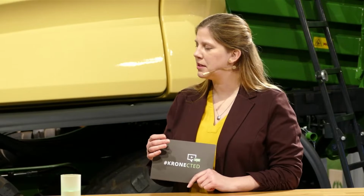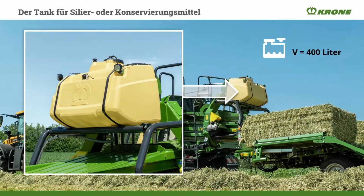However, also the Benelux countries have started to increasingly use square balers to collect silage, and that's where silage additives are needed during their harvest operation. What's the additive dispenser's capacity? There is a tank mounted on the back of the baler with a capacity of about 400 liters.